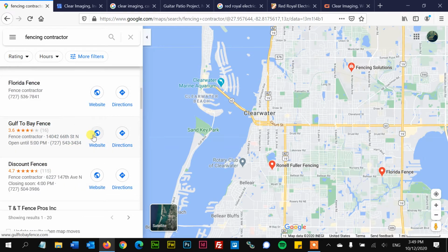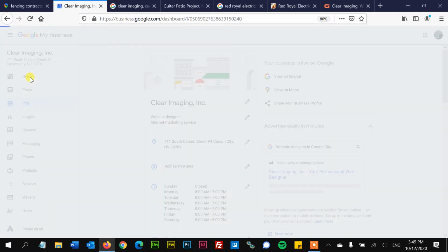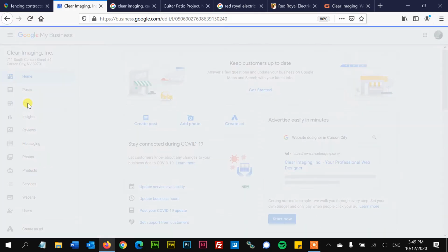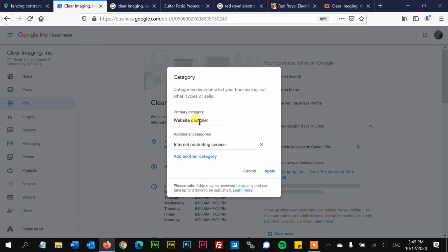All right, point number 2 is optimizing your Google My Business profile. So here we are on the dashboard. It looks like this. And then you want to click over to Info. And we see right here, categories for your company. You want to do as many as you can that are applicable.